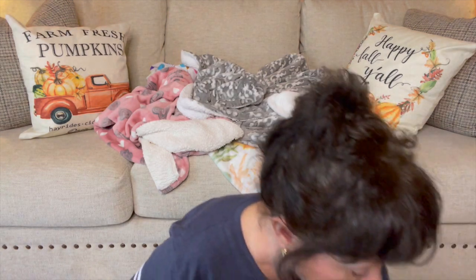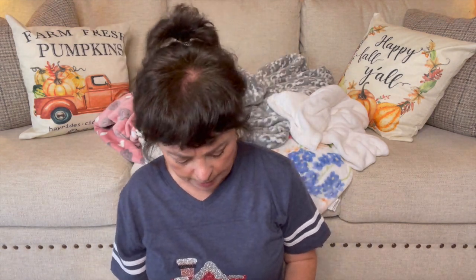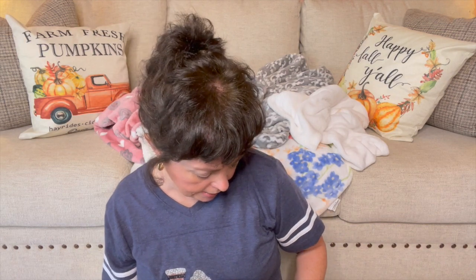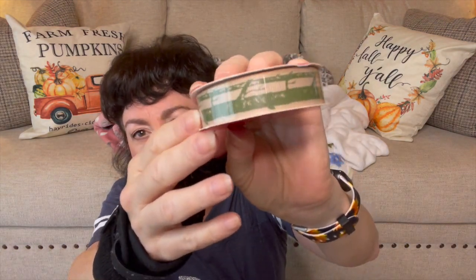Then this is just some of the ribbon that I found. I'm keeping some of it back. Like I said, they had so much. I could not believe it. But this one right here is green. I think green is going to be a big color this Christmas. But this has, I think it's like trees and snow, but it's all green and that beige.